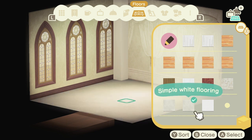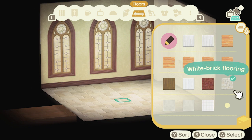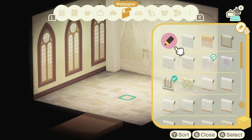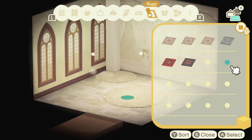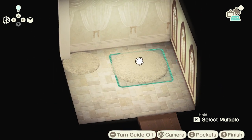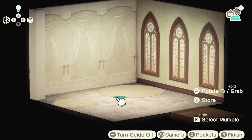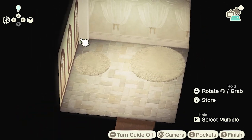I don't know, maybe we'll stick with the simple, no, let's go with the white brick flooring. Okay, so now that we've picked the wallpaper and flooring, obviously you can always change it. Let's go with the rugs. Maybe I'll put the bed and items like that in this corner. And then in this corner, we'll just play around with it.